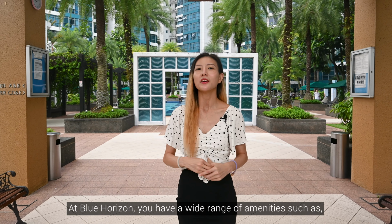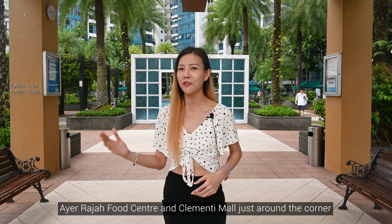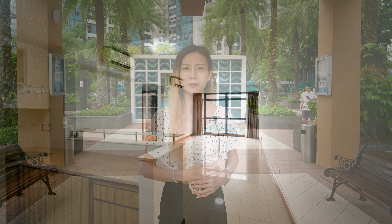At Blue Horizon, you have a wide range of amenities such as West Coast Plaza, Sheng Siong Supermarket, Ayer Rajah Food Centre and Clementi Mall just around the corner. Perfect for family. Come, let's go.